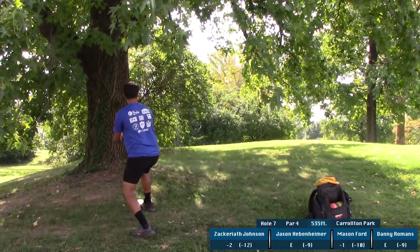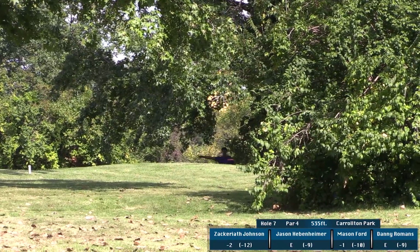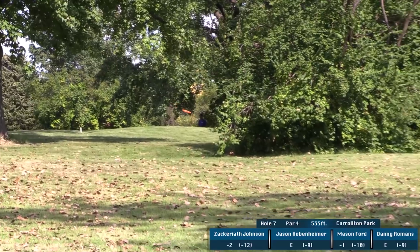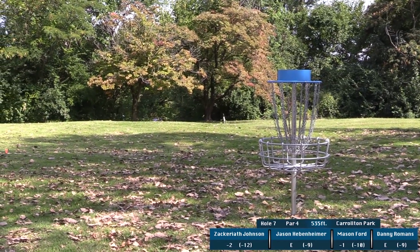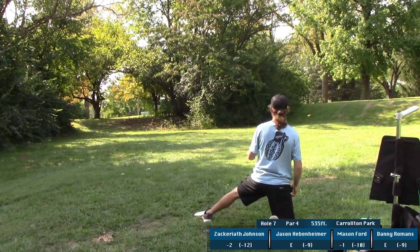So here's Danny. He's on one of those slopes we were talking about. So no run up. But wow, great shot from there. Low hyzer skip. He'll have a putt for birdie.